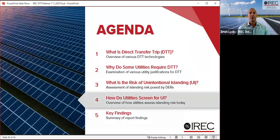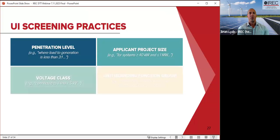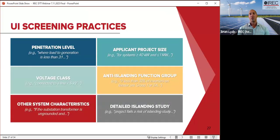Now I'll chat a bit about existing screening practices for unintentional islands. There's a wide range of screening practices across the country, ranging from simple penetration screens to more complex screening that looks at other characteristics and applies mitigations such as DTT or voltage supervised reclose blocking when screens are failed. I'm sorry to throw out a bunch of terms here. If you read the report, you'll understand better what those mean if you don't already.